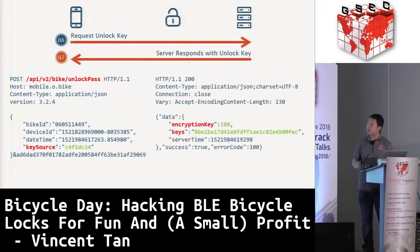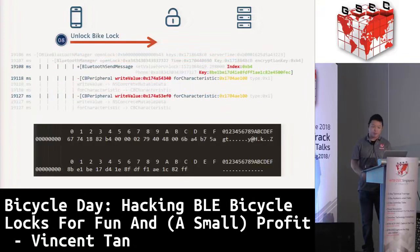So now we've got the keys. How are they used? Next, an unlock message is constructed and sent to the FFF6 characteristic in 2 parts. As you can see, the 2 write value messages, and again, below is the dump of what the actual message is. It basically looks similar to the messages that I tried replaying earlier from the Wireshark capture, which didn't work. So I dug a little deeper to find out how the unlock message is constructed and try to piece together what each of the values meant.